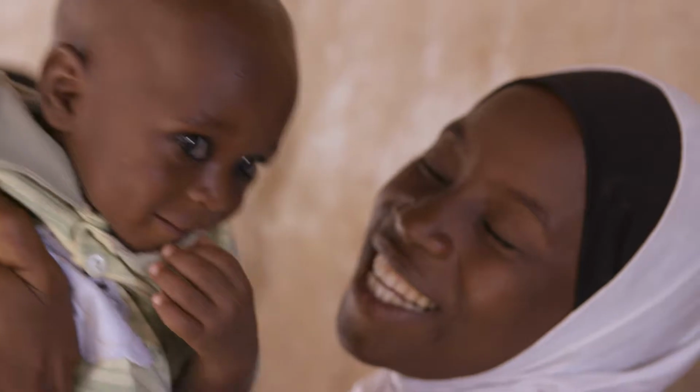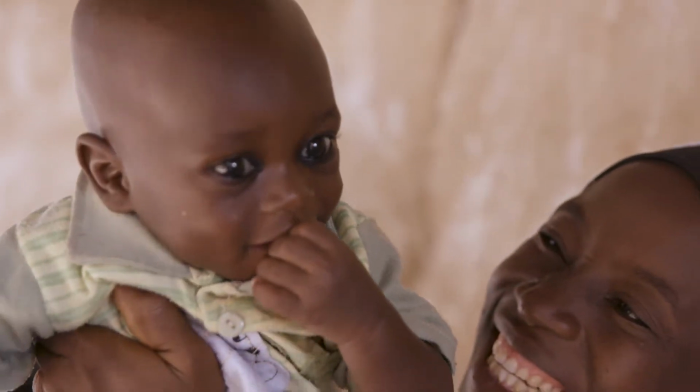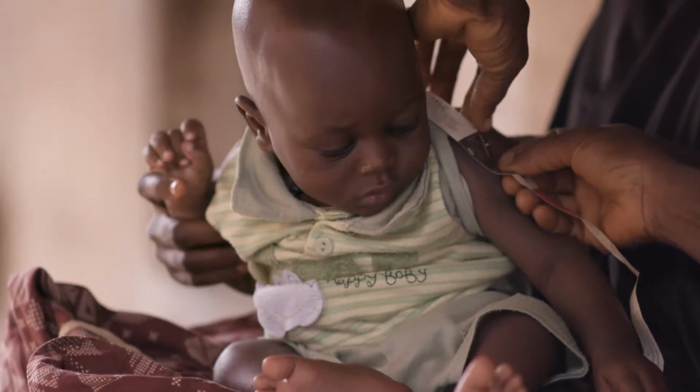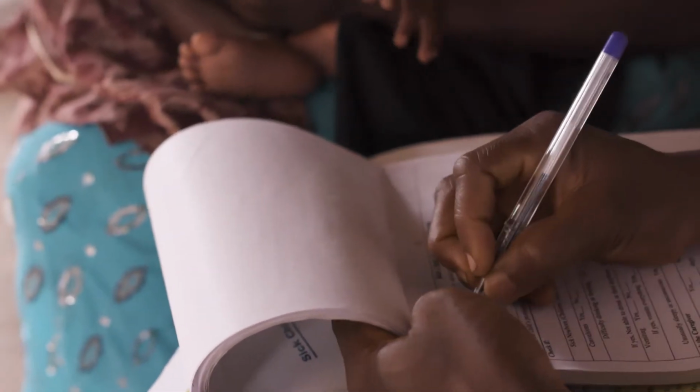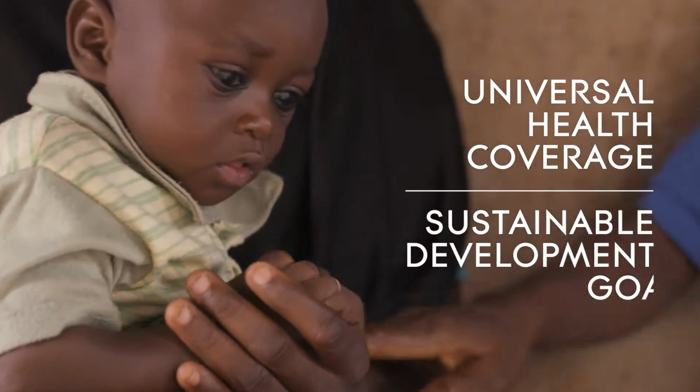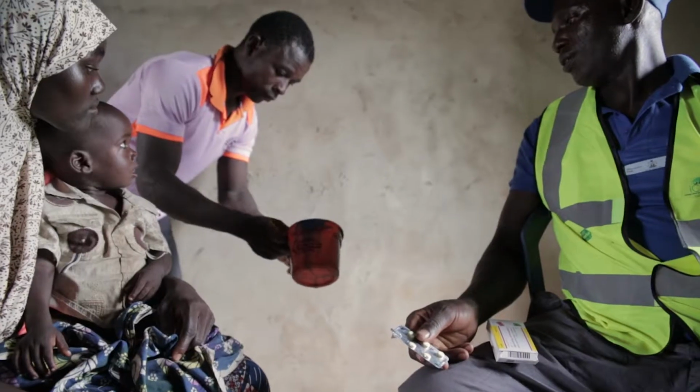Primary health care needs to be available in the heart of communities, serving the most vulnerable: young children, newborns, pregnant women and the chronically ill. This is the only way universal health coverage and many of the Sustainable Development Goals will be achieved.